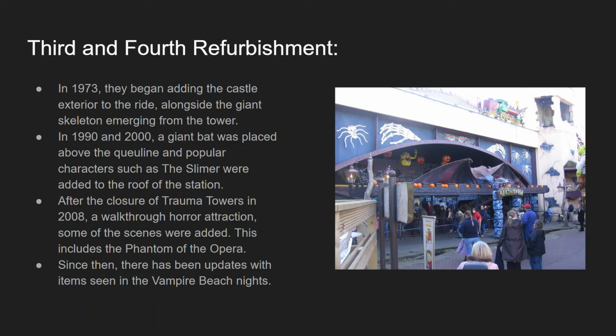Furthermore, they did change the luminescent skeleton head that used to fall down and approach you to a zombie head instead. And they've been doing some regular updates and licks of paint since, but they do still have the luminescent figures that are lit up by black lights, so it does still have a lot of classic effects that will be from the 70s and 2000s.